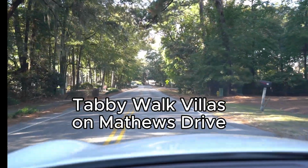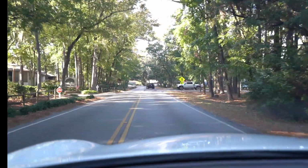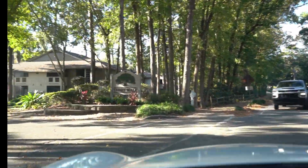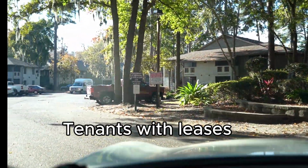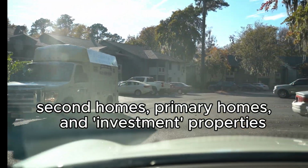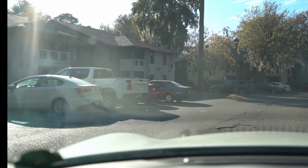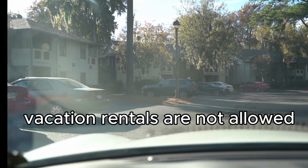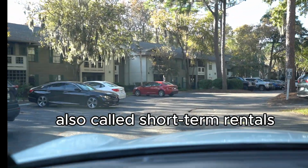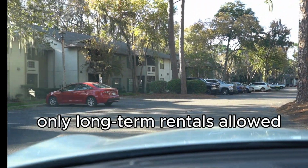Not far from Woodlake, also on Matthews Drive, is Tabby Walk Villas. And Tabby Walk is a mixed bag, if you will. It's a lot of tenants. You have some second home owners. You have some primary homeowners. However, this, like Woodlake, is a condominium community where the vacation rentals are not allowed. Again, sometimes called short-term rentals. Strictly long-term rentals here, meaning tenants with leases.